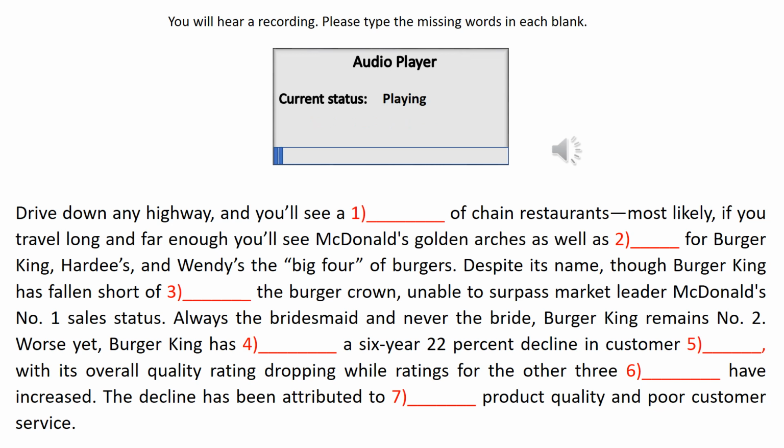Drive down any highway, and you'll see a proliferation of chain restaurants. Most likely, if you travel long and far enough, you'll see McDonald's Golden Arches as well as signs for Burger King, Hardee's, and Wendy's, the Big Four of burgers. Despite its name, though, Burger King has fallen short of claiming the burger crown, unable to surpass market leader McDonald's #1 sales status. Always the bridesmaid and never the bride, Burger King remains #2.